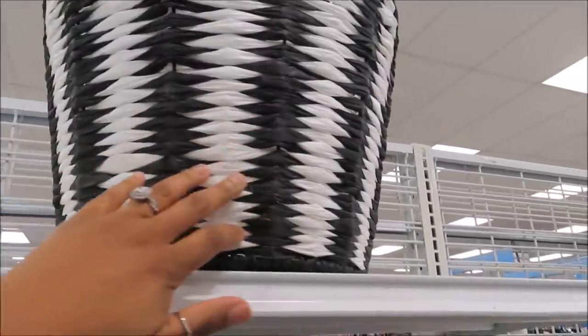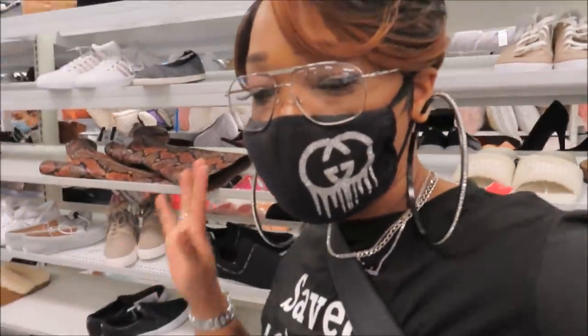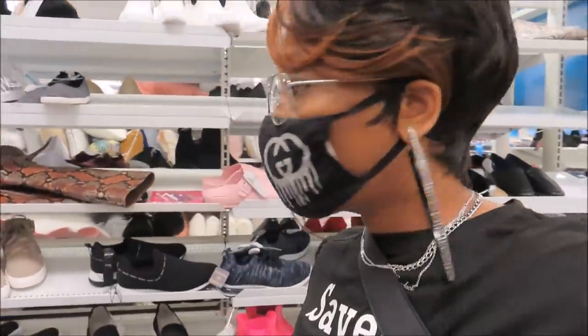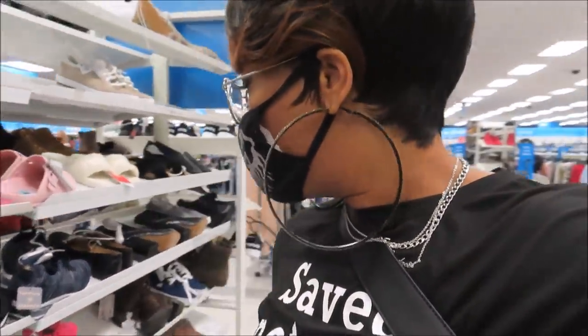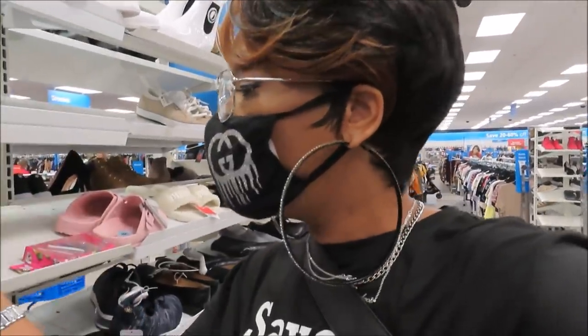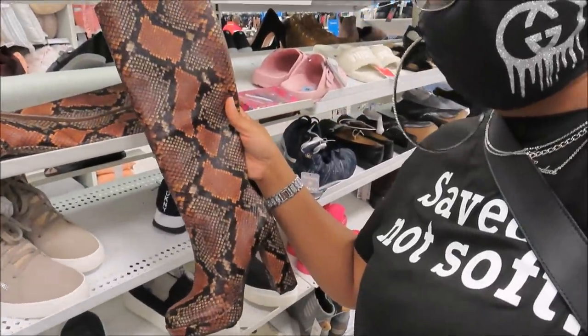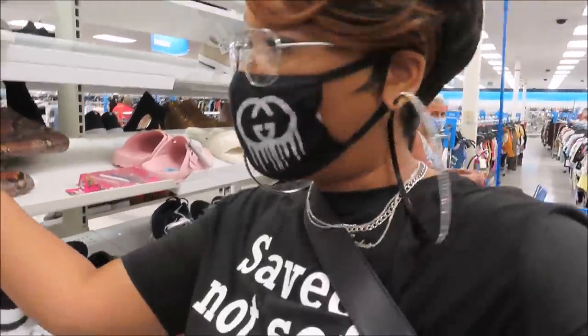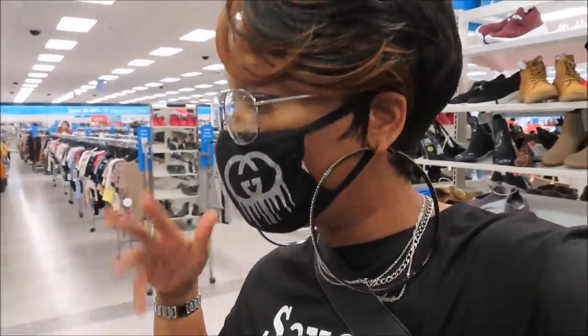Pretty. I just love the black and white detailing of it, y'all. It's cute. So I finally made it over here to the shoe section, y'all. And they got some pretty nice shoes up in here that I done saw. These are different right here. Y'all see these boots? I mean, they not all that, but they different though. You know, they'll be cute to wear like in the fall.